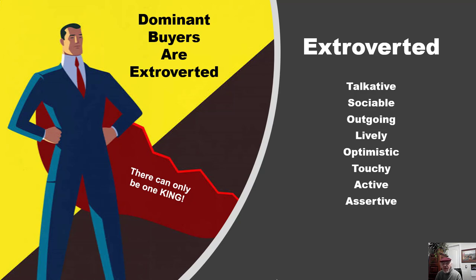All right, so next is they're extroverted. Let's talk about how they are extroverted, because there's another behavior that's also extroverted, but in a different way. These people are talkative, but on task, talking about what they want to talk about to get done. They're sociable, but as long as they're in charge, there can only be one king. They want to be the dominant person there. So they'll be sociable as long as you recognize them for their greatness. Outgoing, same song, second verse. Lively, absolutely, especially as it relates to being on task.